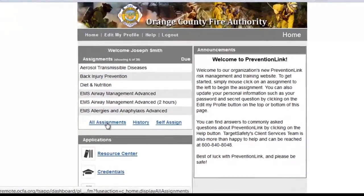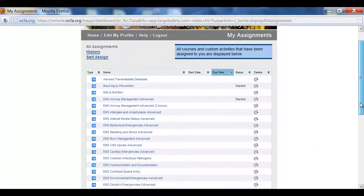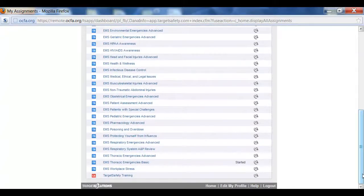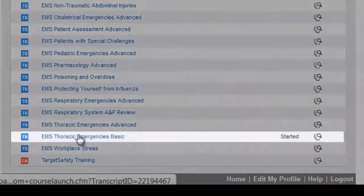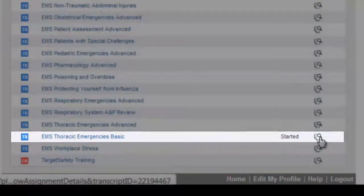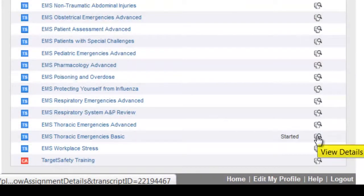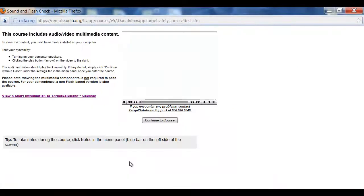I'm going to go to All Assignments, and you can see here I have a list of classes that I can take. So I'm going to open up one of the classes that I've already taken just to keep the tutorial moving. You can see here EMS Thoracic Emergencies Basic. You can see here that I've already started the class, and if I hover over this I can see the details of this, but for right now I think I'm just going to open this.